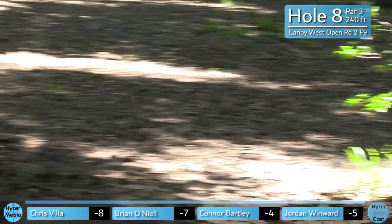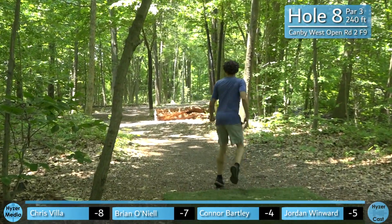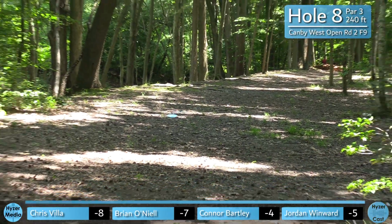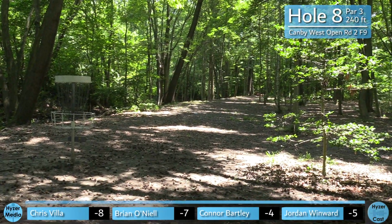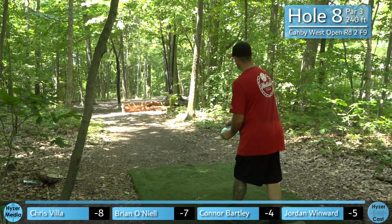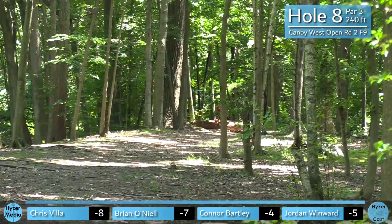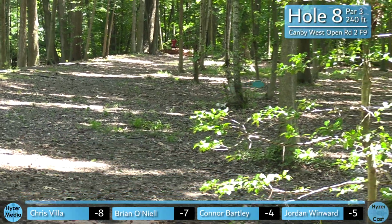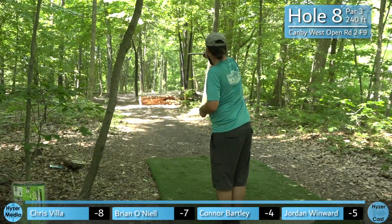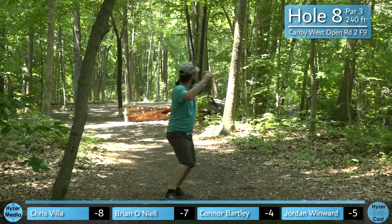Connor, worried about maybe pulling it again, goes with an overcorrection and a little too stable on the inside. Jordan with incredible ground play, completely straight, and then skips maybe another 100 feet almost on the ground. And this looks like more traditional line. Maybe a little too stable. But Chris, I believe, is maybe circle's edge. Oh.